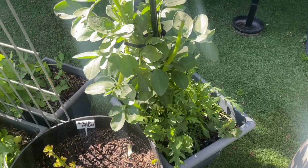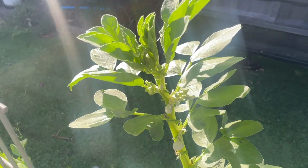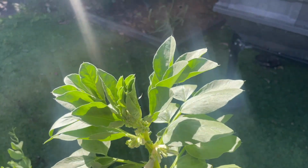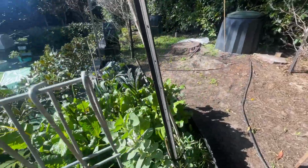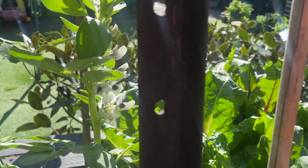So we've got broad bean plant number 2 here. Not nearly as many, but some flowers starting to develop, which will turn into beans. And upstairs here, I have broad bean plant number 3. Also getting some really good flowers on there.